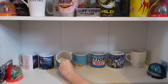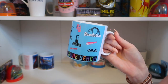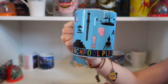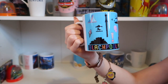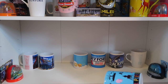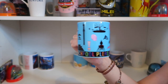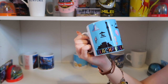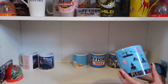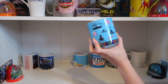We have this Pleasure Beach one, which I feel like I never really speak about, but I love it so much. It's probably one of my favourite mugs ever. It's basically got all of the ride logos on it, and I wish they did more with this design. The only thing I don't like is that Icon isn't on here because I bought this before Icon opened. But I really love this design. It feels like they just trialled this design on this mug and then never did anything with it. So Pleasure Beach merch team, if you're watching, I'd like to see this design brought back.